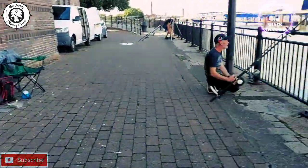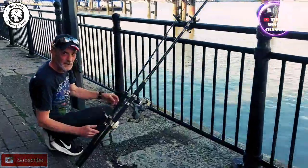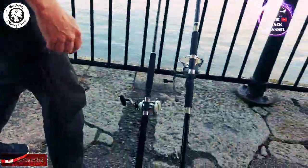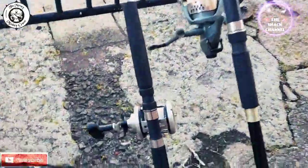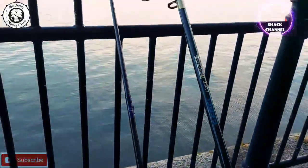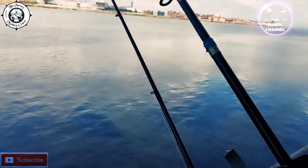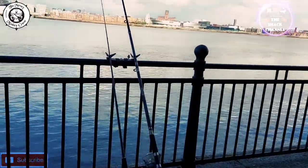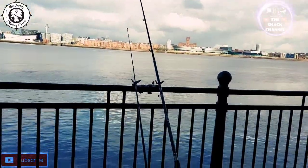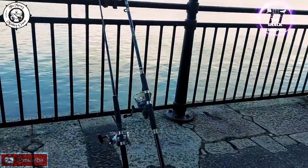Is that all set up, ready to go? Is that a boat reel? Boat rod and a boat reel, 20-30 pound boat class rod, just straight down the wall. Nice little rod that, mate. You're going to have some fun on that if you catch on that. Straight down the wall, that's the whole idea. I've got a little 10-foot one there, and obviously the normal old beach caster in case it breaks or snaps.